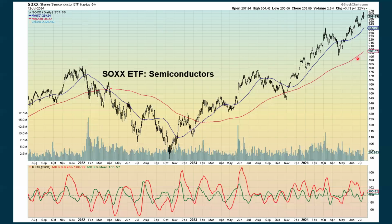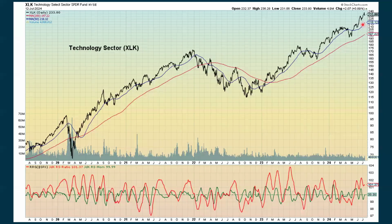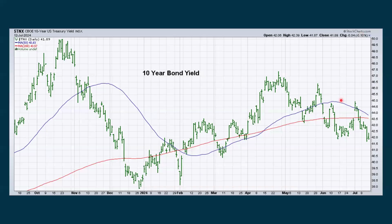The semiconductors, which are a huge part of the tech sector, are showing an improvement here, even though we're off of the highs. And then you look at the tech sector coming off of its highs, but still looking pretty solid. And this is what's helping stocks go up right now, the 10-year yield declining. We want to see this continue to fall.